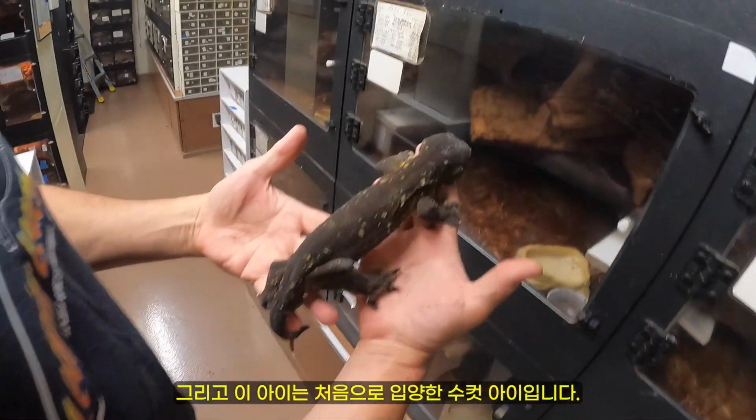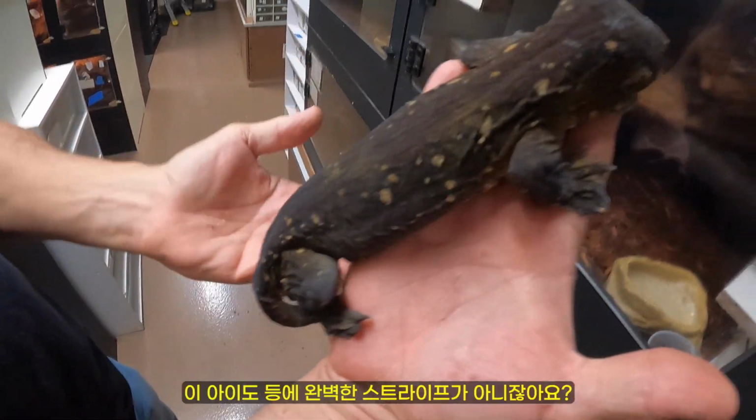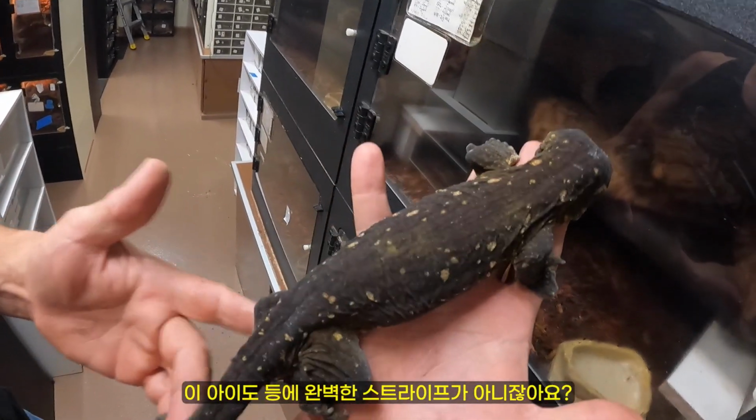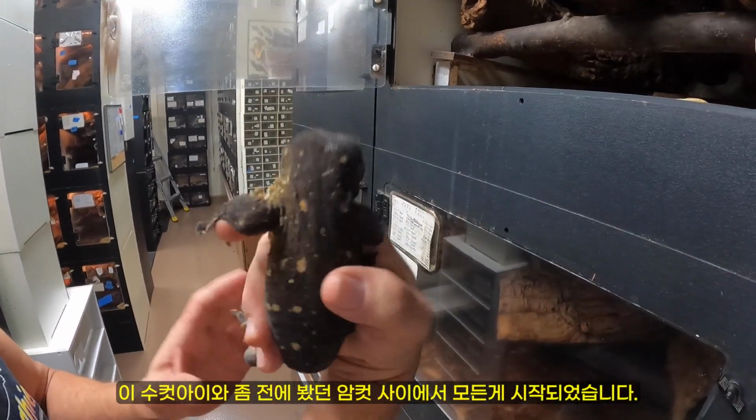So here's the original male. Once again, no stripe. But all the babies, you know, he's got like a broken stripe, but it's not a complete stripe. But yeah, he's the original guy. He started it all.